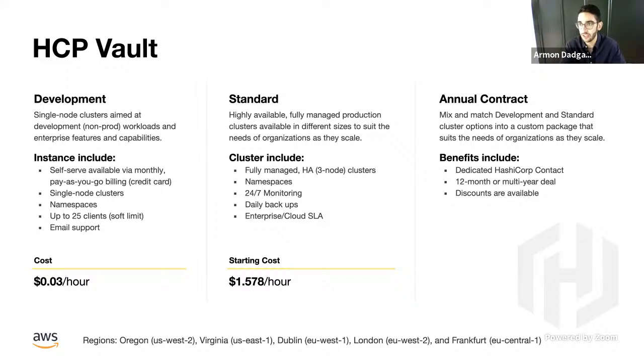Then we have our standard SKU, which is really designed for at-scale production environments. It's fully managed. It's highly available, has backups and monitoring, and a much higher SLA associated with it. And then for customers that plan to operate this not necessarily on a stop-and-go hourly basis, there's an annual contract option, which gives you different levels of discounting and different multi-year pricing commitment options.